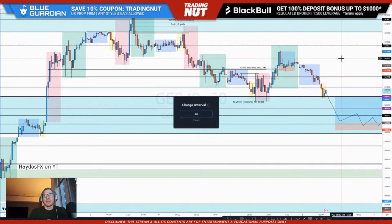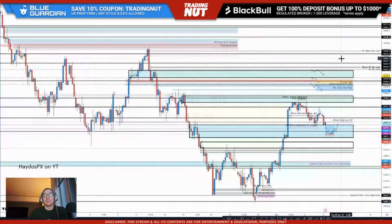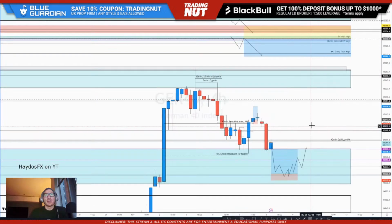Let's have a look at the 4-hour. Anyone see anything on the 4-hour? See how this one doesn't close above the previous candle. So what's this wick? And what's the second wick rejecting the first wick? Yeah, that's a resistance.